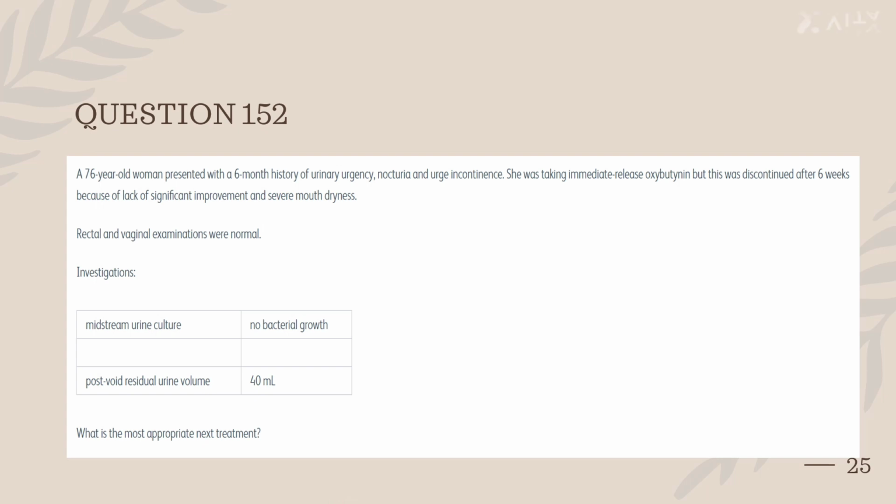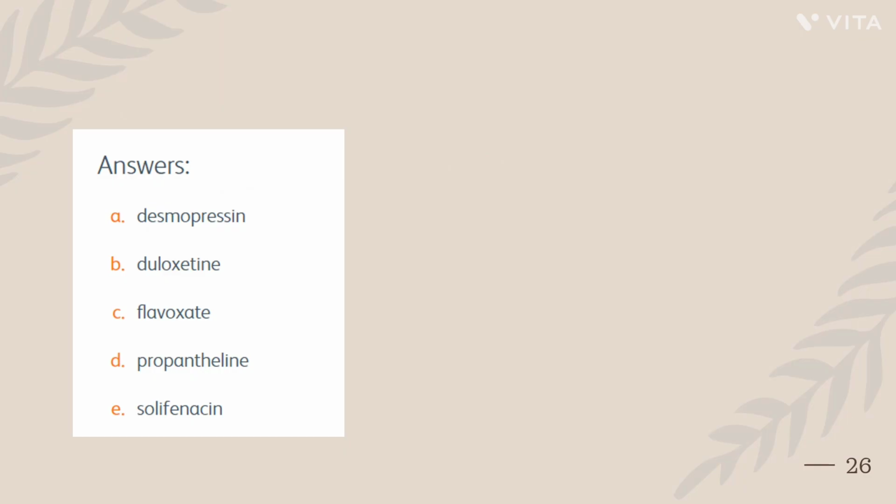The patient has a 6-month history of urinary urgency, nocturia, and urge incontinence, which means the patient had some kind of continence issue. She was given oxybutynin, which is an antispasmodic or anticholinergic, and she had severe mouth dryness, one of the commonest side effects of anticholinergic drugs. We have been asked what is the next line of treatment for urge incontinence. Options are desmopressin, duloxetine, flavoxate, propantheline, solifenacin. The answer is solifenacin. Solifenacin is again an anticholinergic, but it has a better side effect profile than oxybutynin. So when the patient has developed a serious side effect of oxybutynin and you have to discontinue it, you go for solifenacin. Next question.